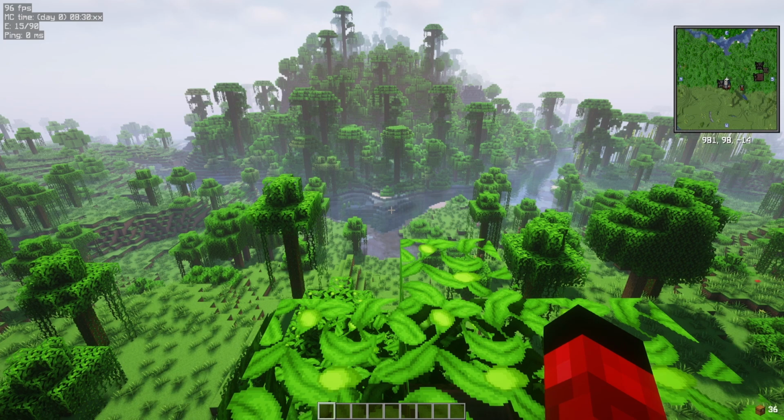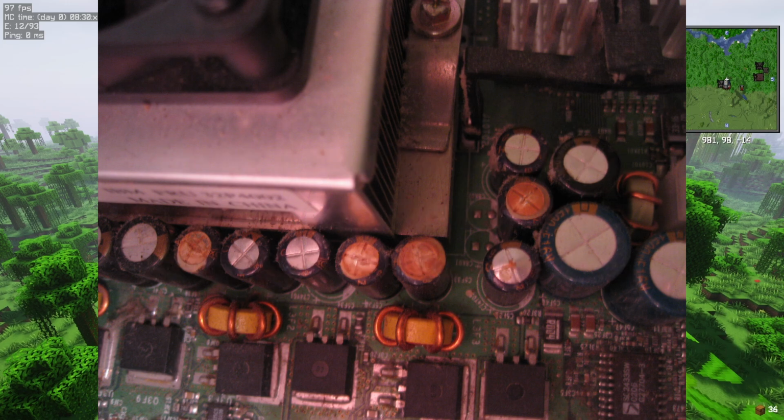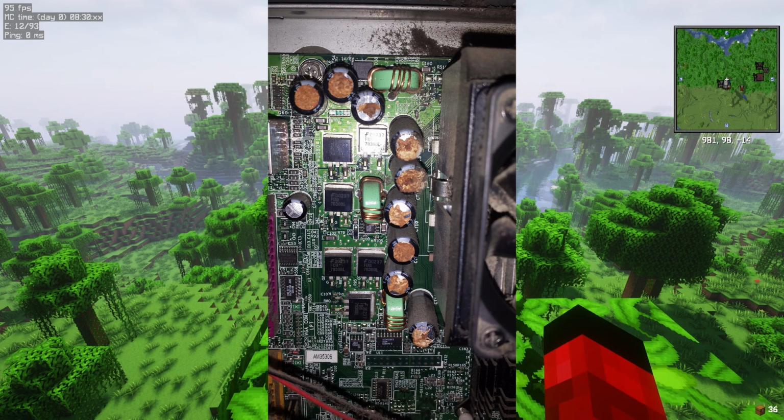And usually they're supposed to look flat on the top, but many of these capacitors were domed on top, and a few of them even looked like they had been leaking for quite a long time, because the tops are brown and corroded looking. I didn't know this at the time, but I soon learned that that's what happens when electrolytic capacitors go bad.